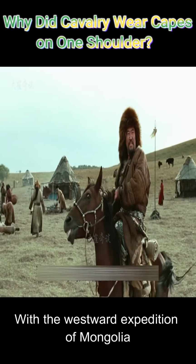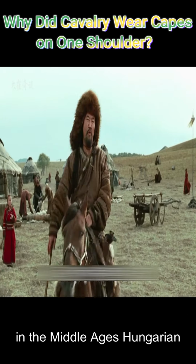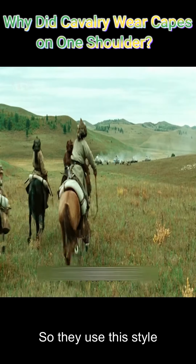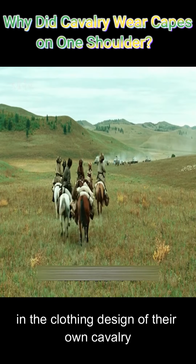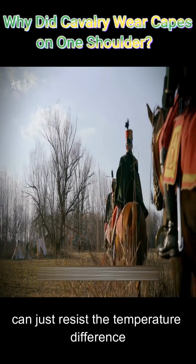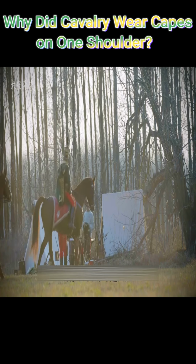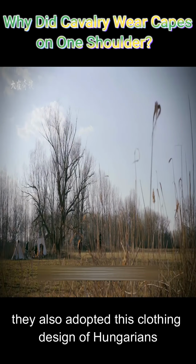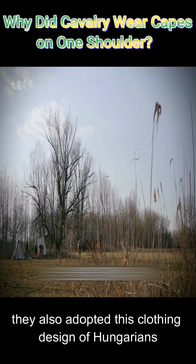With the westward expedition of Mongolia in the Middle Ages, Hungarians saw that the Mongolian way of wearing was very practical and suitable for their climate, so they used this style in the clothing design of their own cavalry. The cape jacket worn outside can just resist the temperature difference between day and night during long-distance raids. Later, when European countries imitated Hungary to form their own cavalry units, they also adopted this clothing design of the Hungarians.